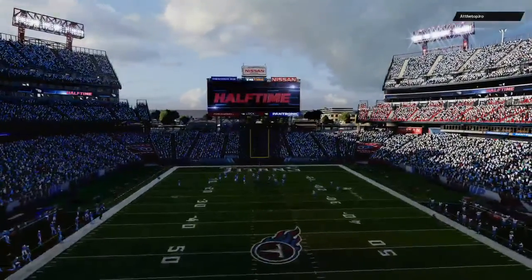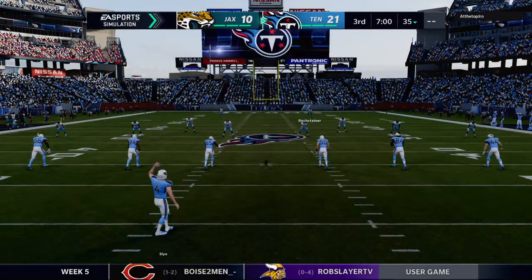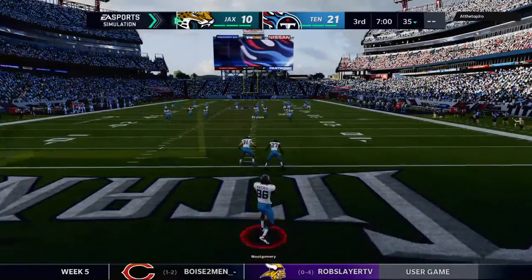As we'll head down to Orlando, that's where we find our man Jonathan Coachman at our EA Sports Halftime Report. Coach. The Jaguars with work to do. They trail here as we are back underway on EA Sports.